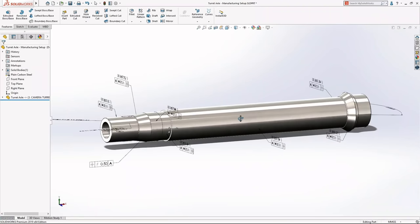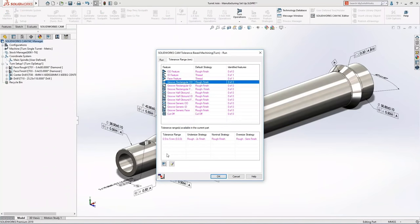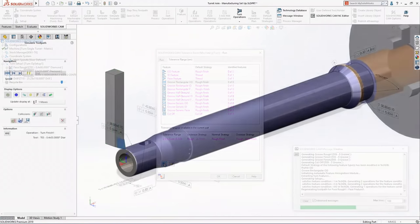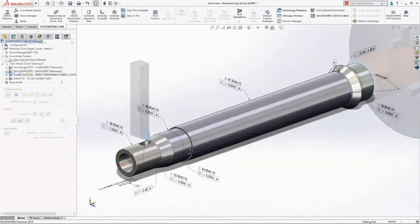So the ecosystem within SOLIDWORKS allows you to have that one part or one assembly as one file to rule them all. You have the ability to store all that information in it. So if there is a revision, there is a change, or people have questions, you just go to that one location and that is the truth of what's being built.